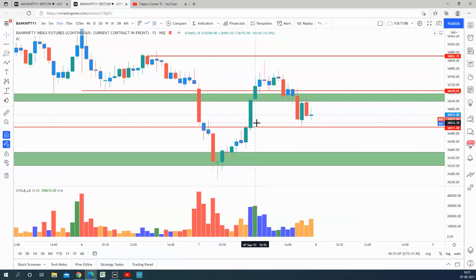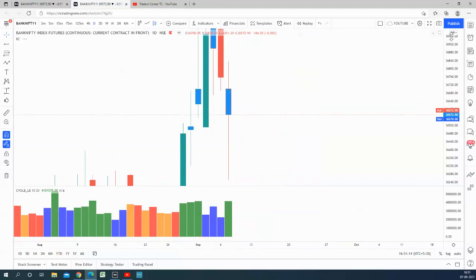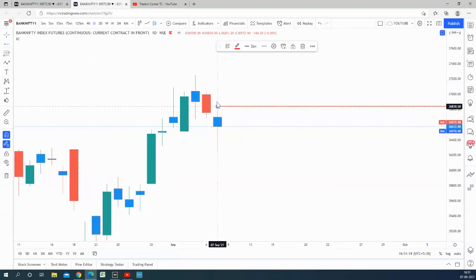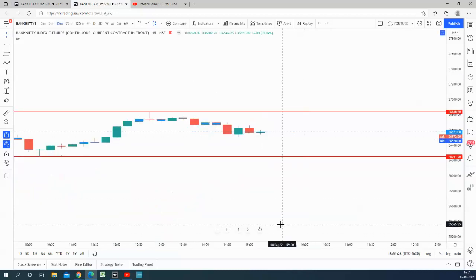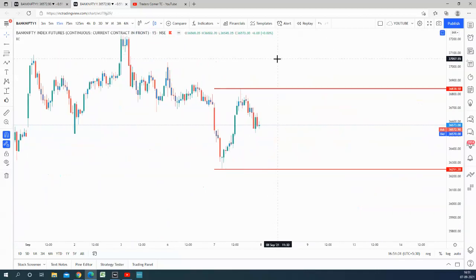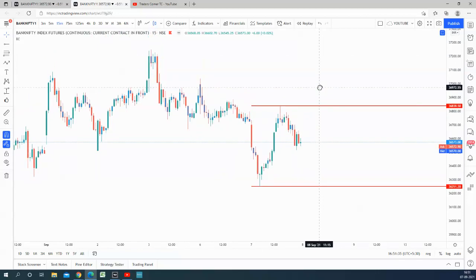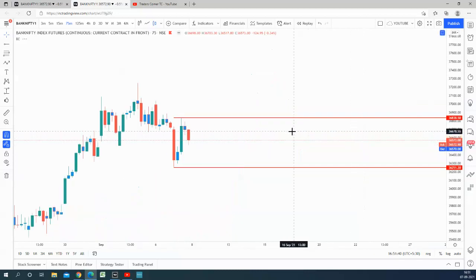Next, I will discuss the levels for tomorrow. I'll start from the beginning, with the daily candle. We'll mark the high and low of today, and let's go to 15 minutes. Always try to have a multi time frame analysis so that you will know what the levels are.